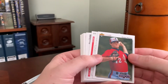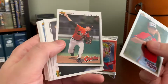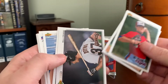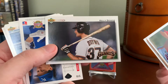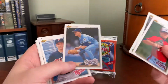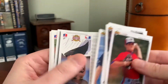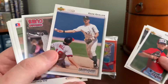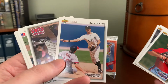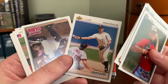All right, so we've got Chris Haney, not familiar with him at all. Mike Mussina, Hall of Famer, pretty cool early career card of Moose there. Kelly Downs, not a player I'm familiar with, but again, really like the imagery. Todd Benzinger, Denny Neagle, tossing the ball. Ozzie Guillen, who, based on my age and who I was a fan of, I remember more as a manager of the World Series champion White Sox in the mid-2000s, but cool turning 2 card there.